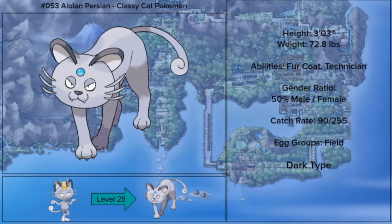The Lowland Persian has a body that's similar to its regular counterpart, but it has blue-gray fur. Its face has a different shape, being larger and more rounded with noticeable jowls. The distinct face, along with its high-class, softer-than-velvet fur coat, is admired by the people of Alola.